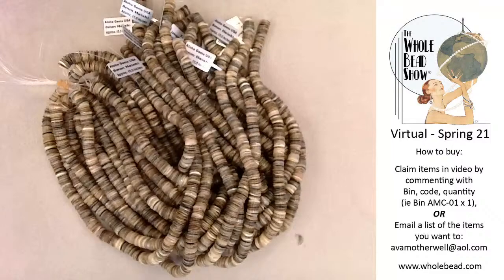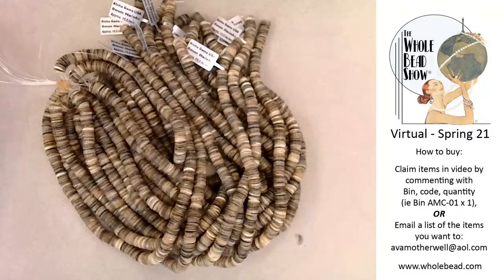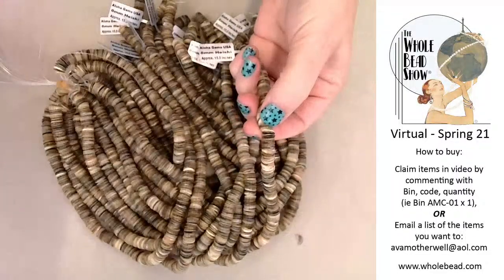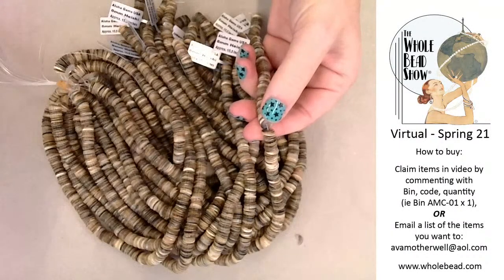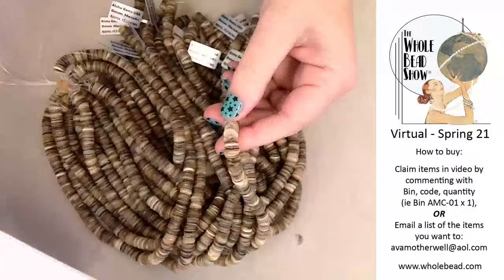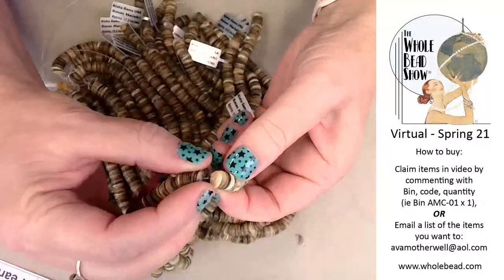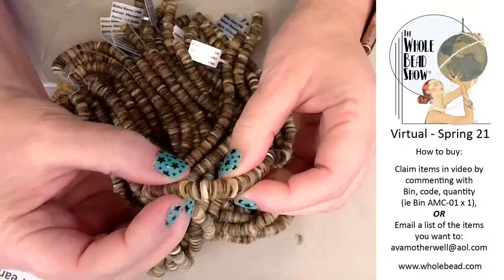Let's see, that's those. Okay, these are Akoya pearl shells. They're from Japan. They're 8 millimeter hishis. They're 15.5 inch long strands, 100% natural. They are not dyed. And it says it's the actual shell for the expensive Japanese Akoya pearl. I'm not sure exactly what that means. But I wish you could see these in person. Each little hishi has luster and different colors in it. It's really, really beautiful.